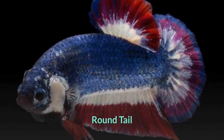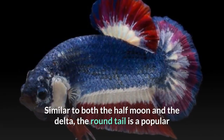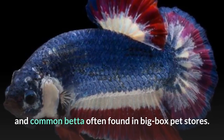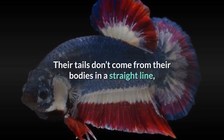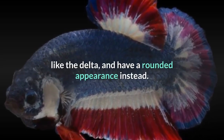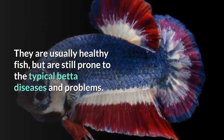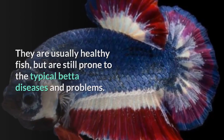Round tail. Similar to both the half-moon and the delta, the round tail is a popular and common betta often found in big box pet stores. Their tails don't come from their bodies in a straight line, like the delta, and have a rounded appearance instead. They are usually healthy fish, but are still prone to the typical betta diseases and problems.